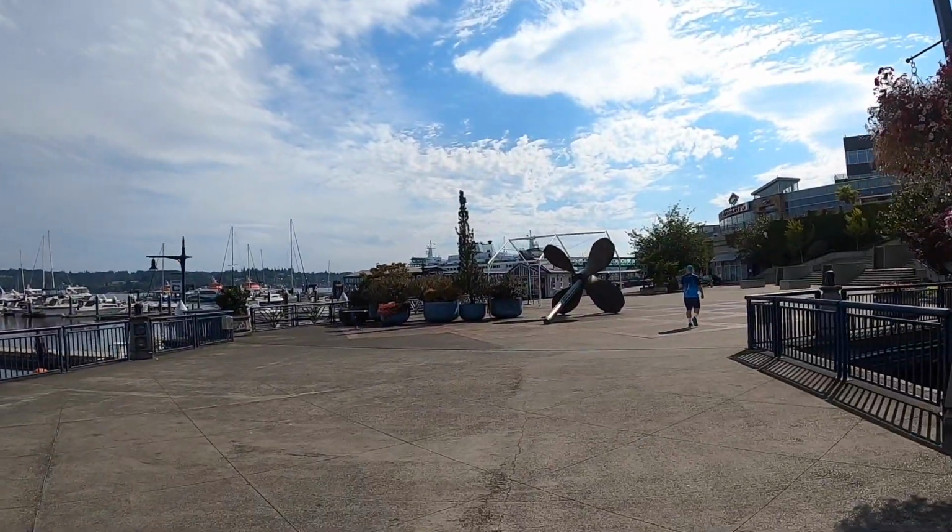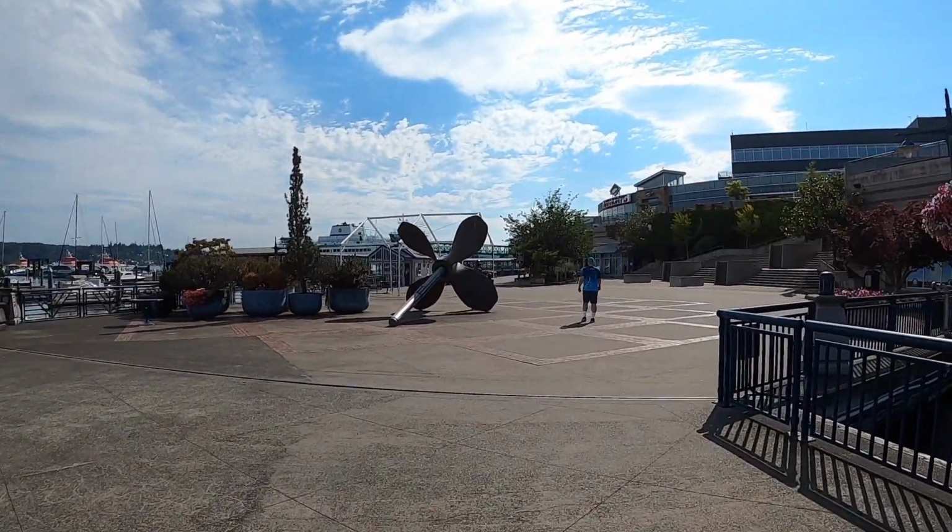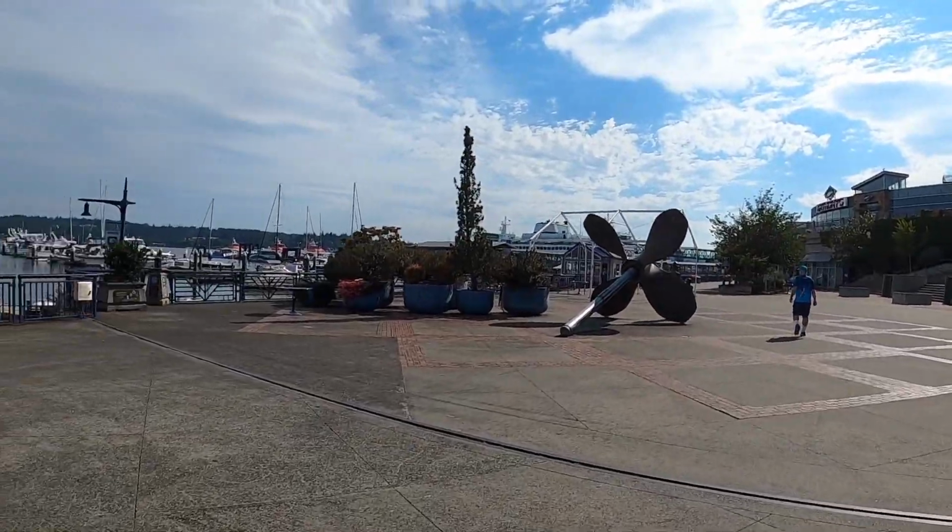Yeah, they've got a nice little walkway here along the waterfront. Nice wide path. There's one heck of a propeller for you. I don't think that's used on personal watercraft.